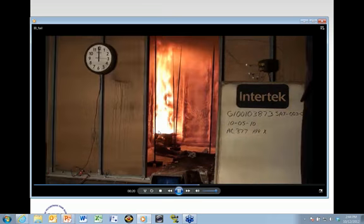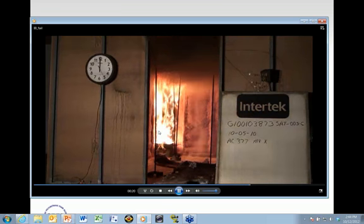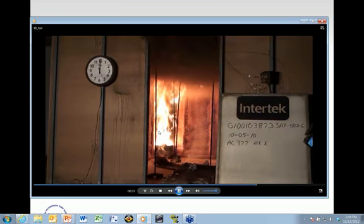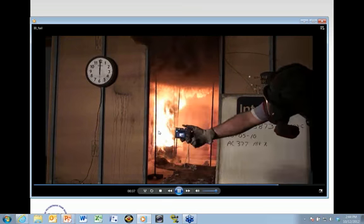We're about 20 seconds into the test. You see that smoke and the fire is moving up the corner of that wall. And you see the flame cloud that's developing inside of that room, and in just about 3 seconds, it's going to come out of that room. That's flame over. This test is over.